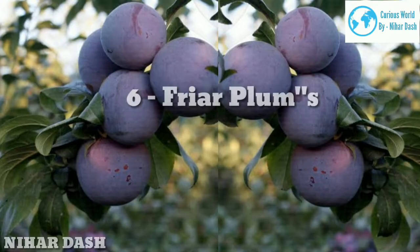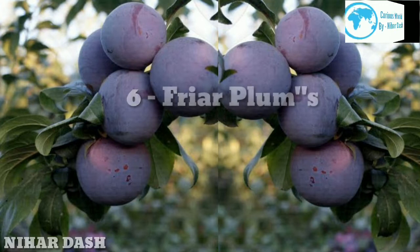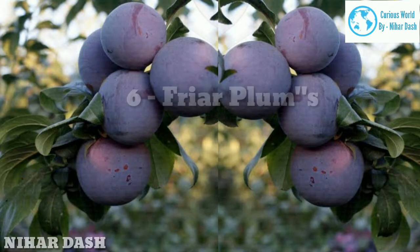6. Friar plums. Friar plums are large fruits that are comparable to a black-skinned apricot. The flesh has a firm and meaty texture with honey color. It is a freestone fruit as the flesh can easily separate from the pit. It has a mildly sweet flavor that is contrasted with the tart and tannin-rich skin. Friar plums are also rich in copper, vitamin K, vitamin C, dietary fiber, and potassium. If your blood sugar is high, don't worry about eating this fruit as it has a low glycemic index value, which actually helps in regulating blood sugar levels in the body.